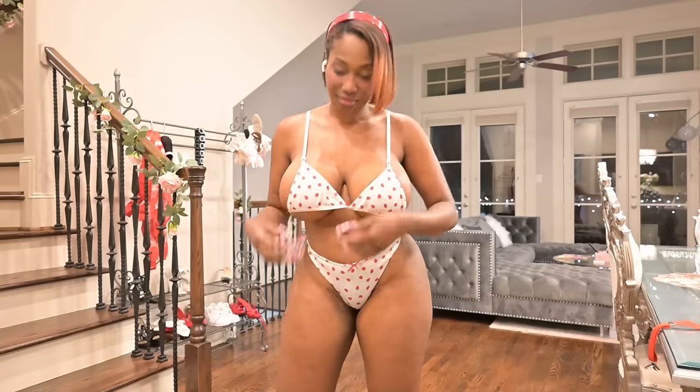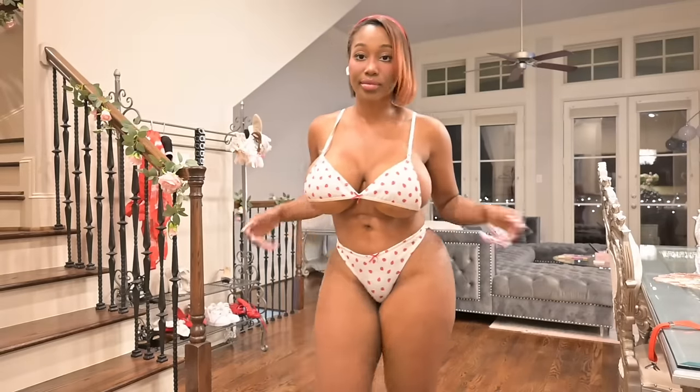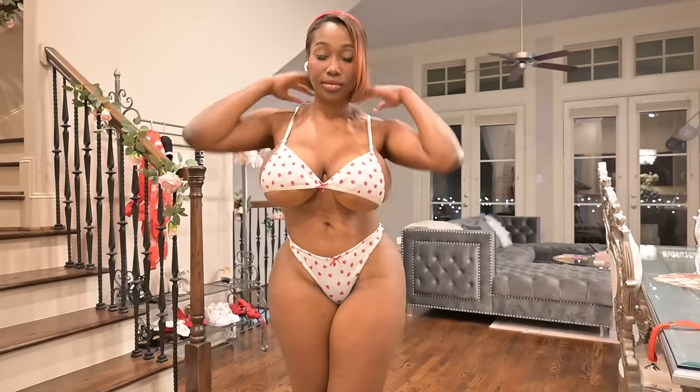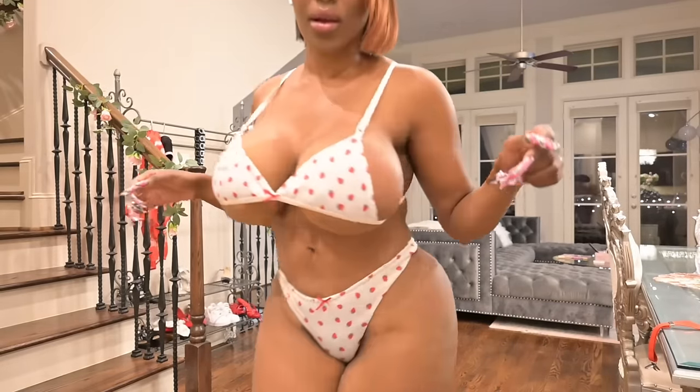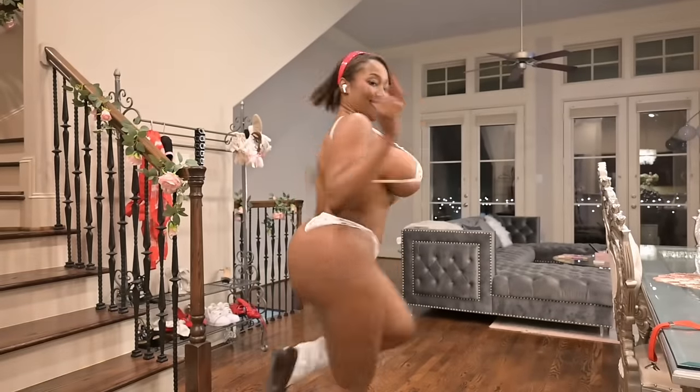Yo, why is my swimsuit twisted inside out? Hold on, let me fix it. Anyway, I just wanted to get into the details. It's actually strawberry print. Strawberry print.